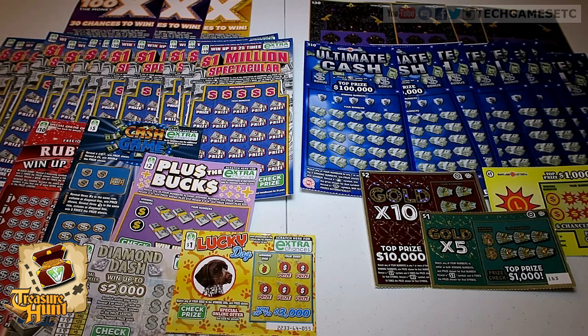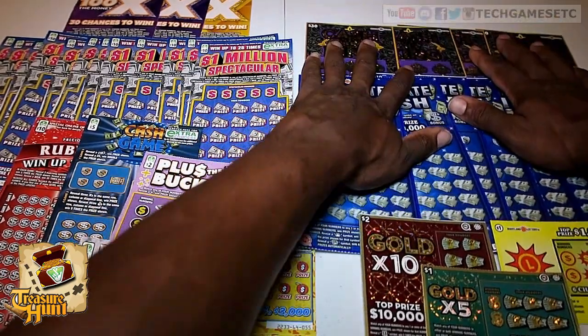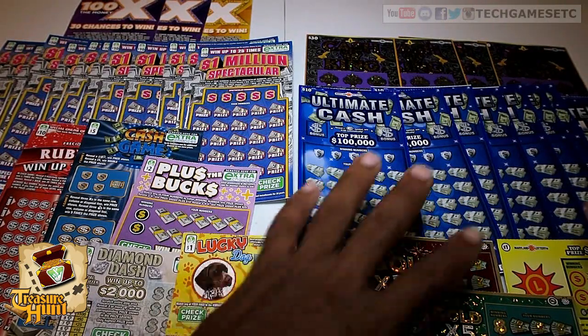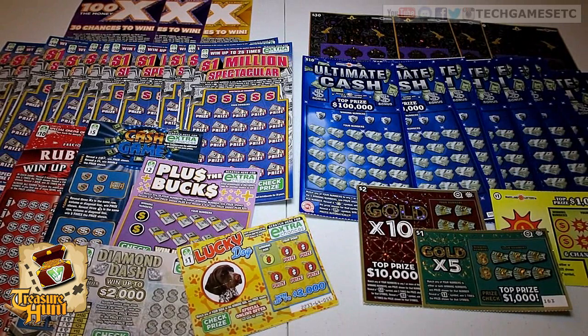So let's get started. We're going to go with the Merlin side first. As you can see, I have a lot of tickets here for the Merlin side. We're going to start with the lower increments first and work our way up. We're going to scratch all these tickets.